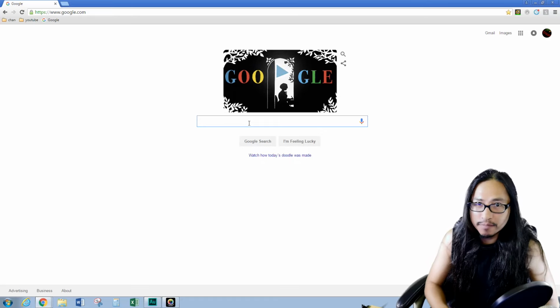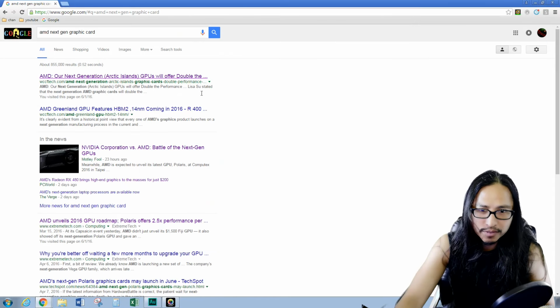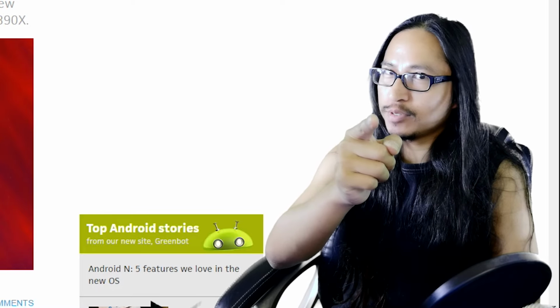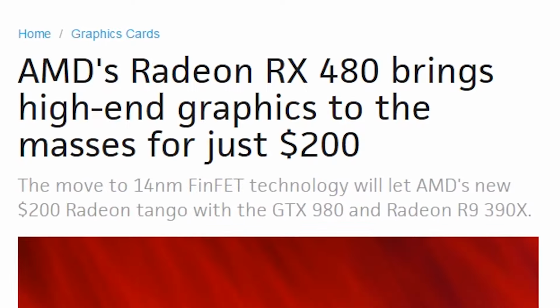Okay, so that's AMD's next generation graphics card. Okay, here it is. Let's check this out right here. Oh man, this is gonna be very exciting. It's always good to have competitors, so that way the price gets cheaper and cheaper. So, GTX, better be ready for the AMD because these guys are pretty good. Okay, check this out. AMD's Radeon RX 480 brings high-end graphics to the max for $200.